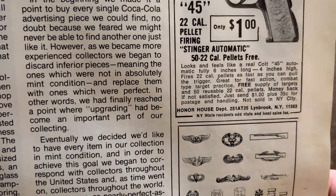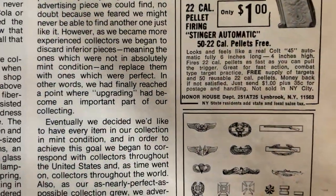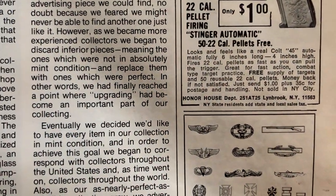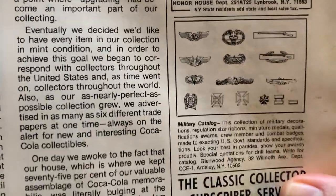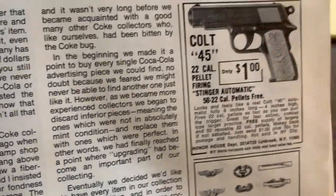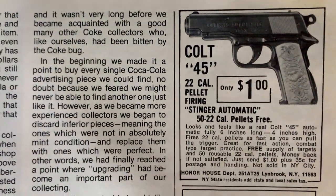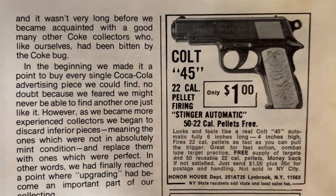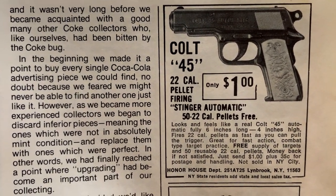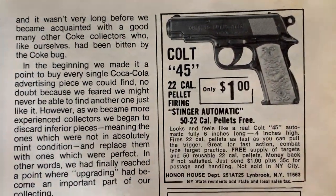Honor House. Honor House sounds kind of familiar, like maybe I've seen them in comic books selling stuff. I don't know if that makes them dubious or not, but all right, we'll send off for this thing. So, I mean, okay, .22 caliber. I know that .22 caliber is a cartridge size, like a .22 caliber bullet. So is it a BB gun? Is it like a real gun, but it just shoots? Only one way to find out.